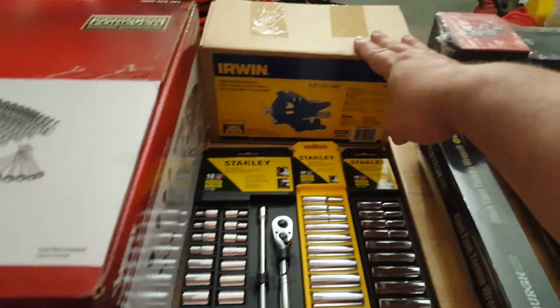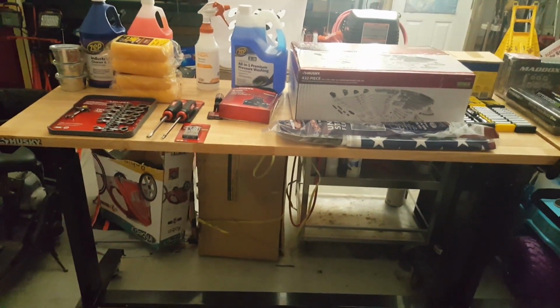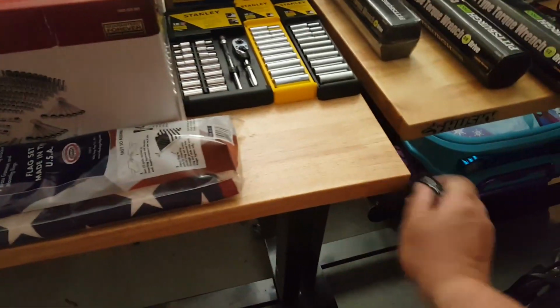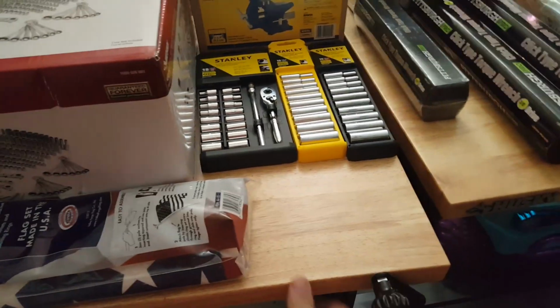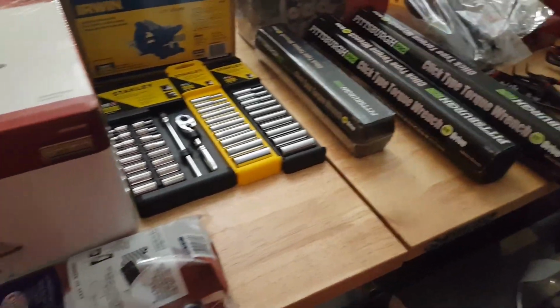This is a light duty Irwin vise from Lowe's. That's going to go on this table. These tables here are the Husky 62 inch adjustable height work tables. They're pretty cool and very mobile. They go up and down, get up pretty high and go down pretty low. I'm 6'2", so that works nice for my back.